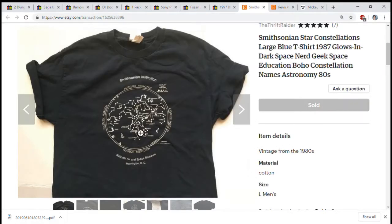Anyway, on to my Etsy sales. I did mention this last month. I did not sell it in April. I sold it in June. Sold it for 20 bucks plus shipping. I just wanted to clarify that, I don't think anyone cares, but I did make a mistake saying that I sold this in April. It was a very cool constellation shirt from the Smithsonian Institution.